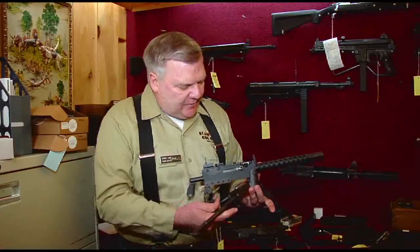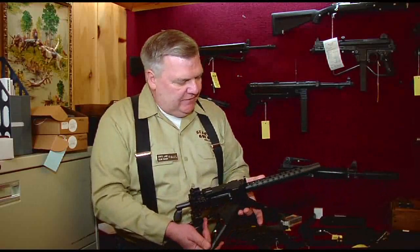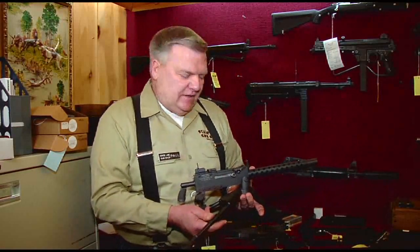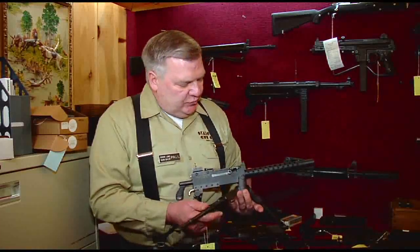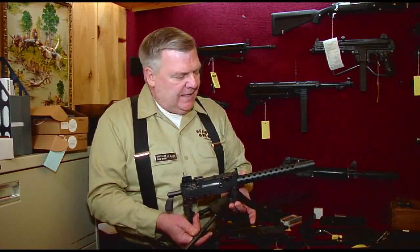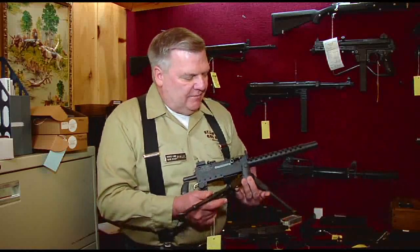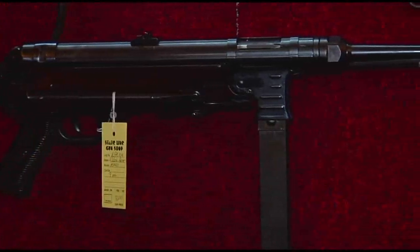And here we have probably one of the coolest things ever made by the hand of man. It's a 1/2 scale 1919 Browning A4 belt-fed machine gun. This one's in .22 long rifle caliber. It was made by Tippmann back in the early 1980s, and is really a blast to shoot. A lot of fun.